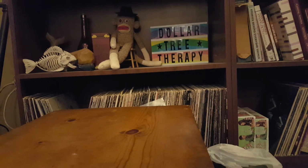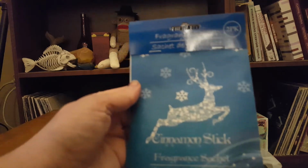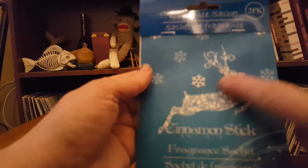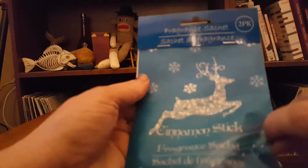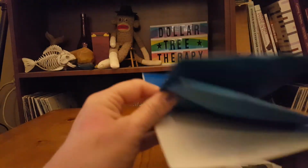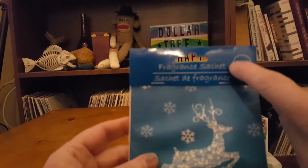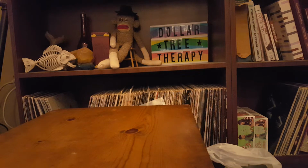And what else did I get? I got some of these fragrance sachets. It's cinnamon stick, and it's got a really nice graphic on it. It smells very cinnamony. You get two of them. I've heard other people say that they hauled a cranberry one, but I didn't see that. So this is just a cinnamon two-pack.